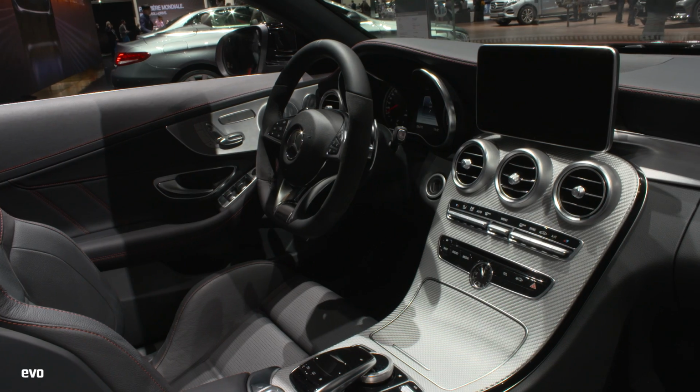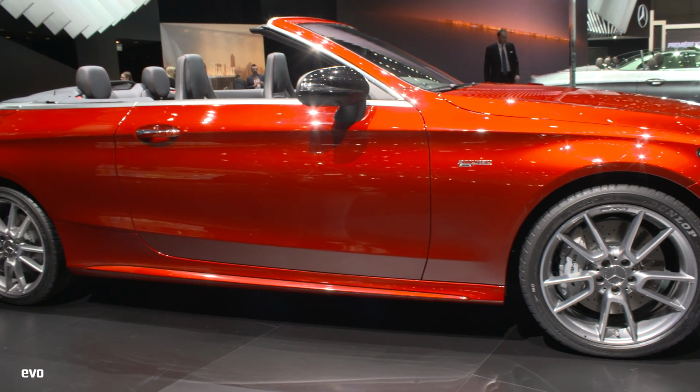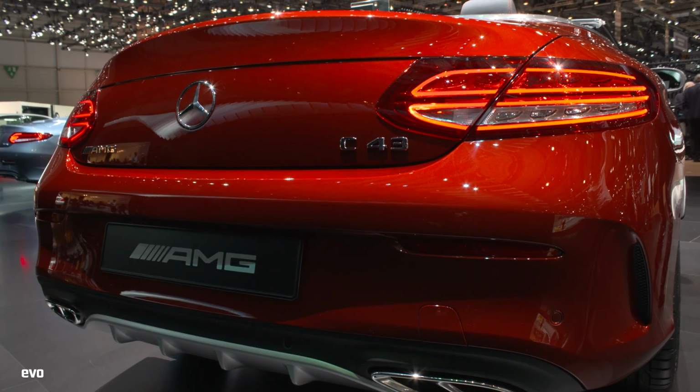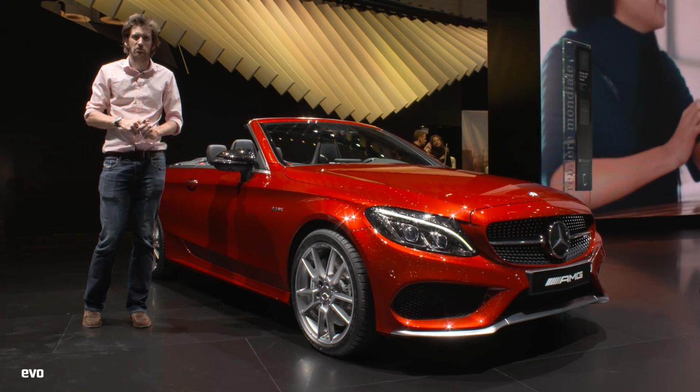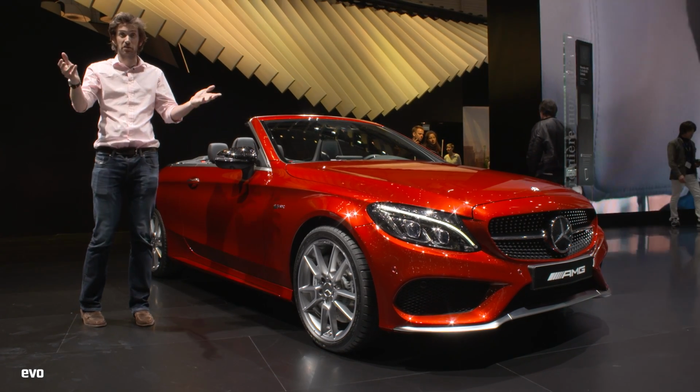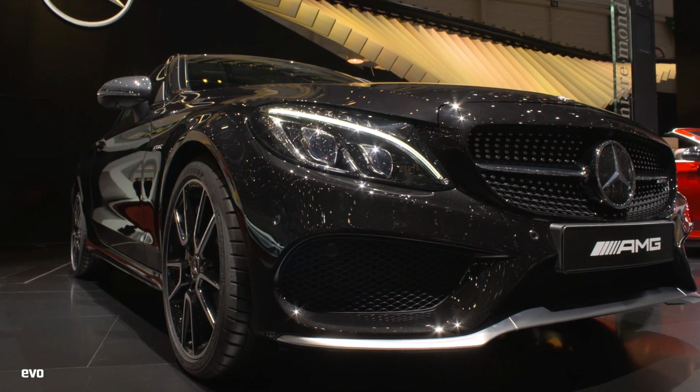This is the Mercedes C43 AMG 4MATIC here in convertible form. It's essentially a more affordable way into the AMG range in the C-Class. It's got a twin-turbo V6 putting out 362 brake horsepower and 384 pounds-foot of torque. Could be quite good, really. Four-wheel drive is standard, obviously. 9-speed gearbox. Comes in coupe too.